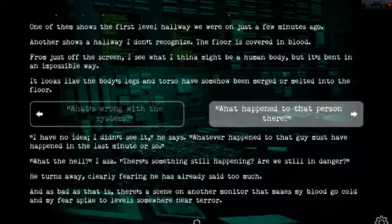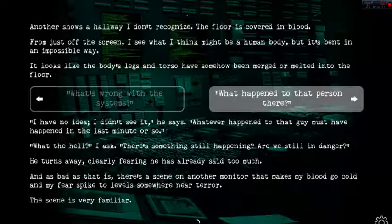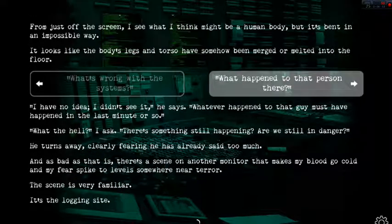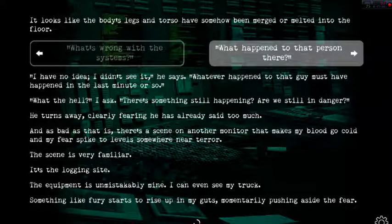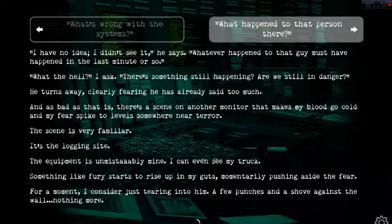And as bad as that is, there's a scene over on another monitor that makes my blood go cold and fear spike to levels of somewhere near terror. The scene is very familiar. It's the logging site. The equipment is unmistakably mine. I can even see my truck.